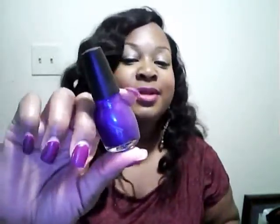And then, I'm not picking up that one. Then this nice, pretty purple one here is called Let's Talk. So that's what it looks like. Can't wait to wear this for fall. We'll see how this works out. Not sure which one I'm going to use when I get my nails done again.